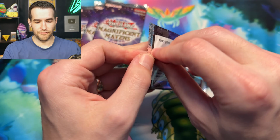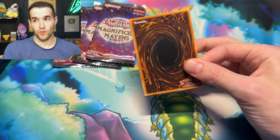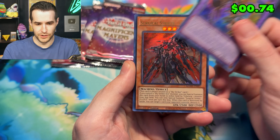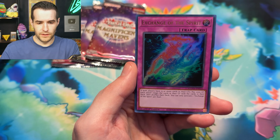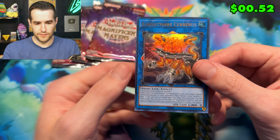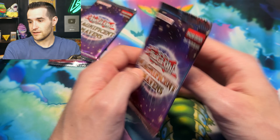So yeah, this is like when they first started putting just a bunch of reprints in. I mean, they've done reprint sets before, but they really went crazy. They had every reprint card in here. Oh, Millennium Eyes Restrict. That's pretty cool. Surgical Striker. Therion Duke. Exchange of the Spirit. And Nightmare Cerberus. Not a bad card either. Pretty decently generic. Even that's like $1.80.